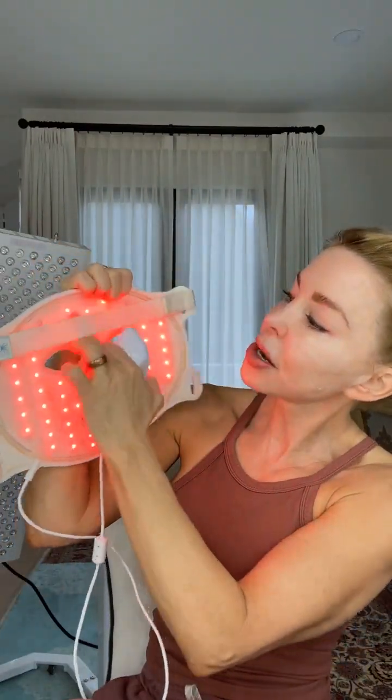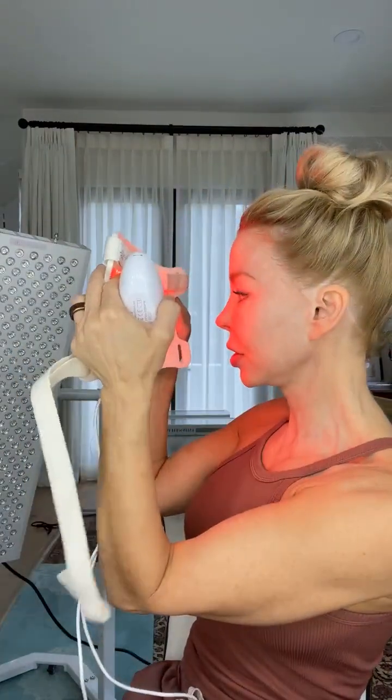Right now, this one by Omnilux is the best one that I have found, and that is because of the number of red lights here, the flexibility, the portability, and how close you can get the lights to the treatment area, right? It's not standing out here. It's literally right on the treatment area. So that's red light therapy.